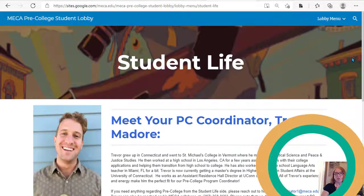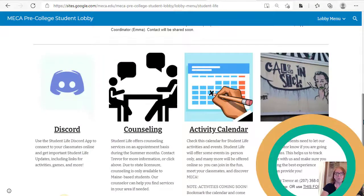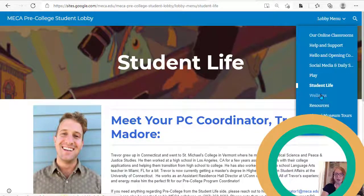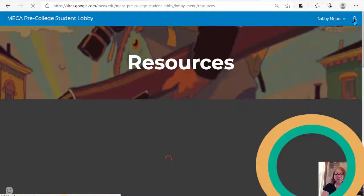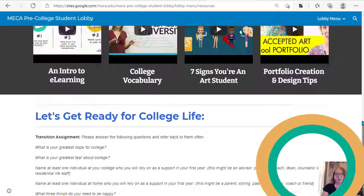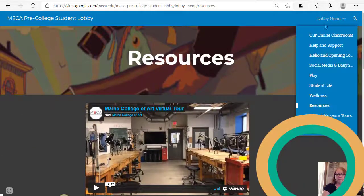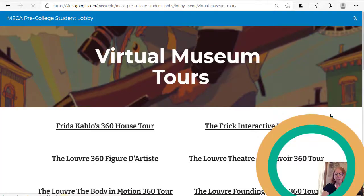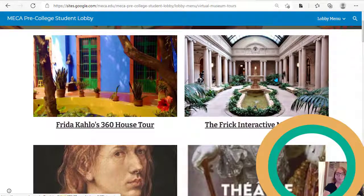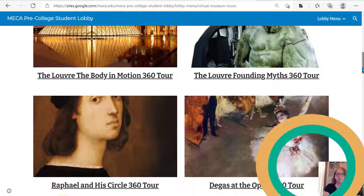Of course, you have your student life page where you can learn more information about student life. And if you ever need to miss a day, you do need to let both your pre-college coordinator, Trevor, know and your instructor. We have a wellness area, a resources area with all sorts of resources for being an e-learner, different aspects about what it means to be in college, a virtual museum tour.